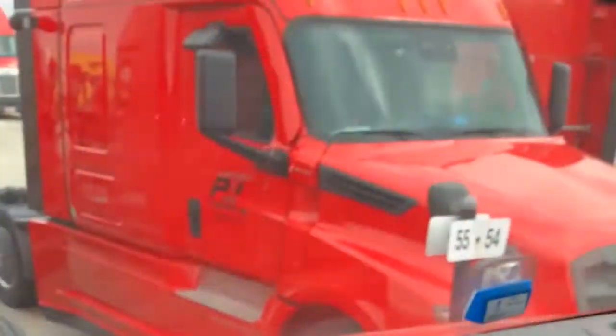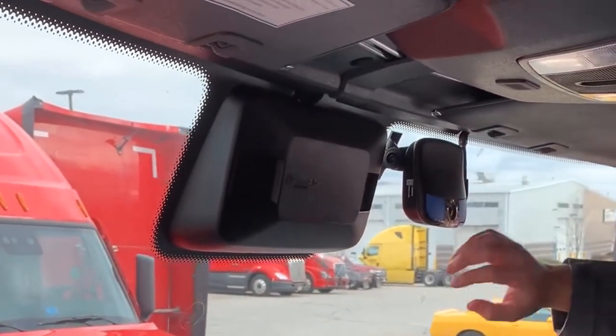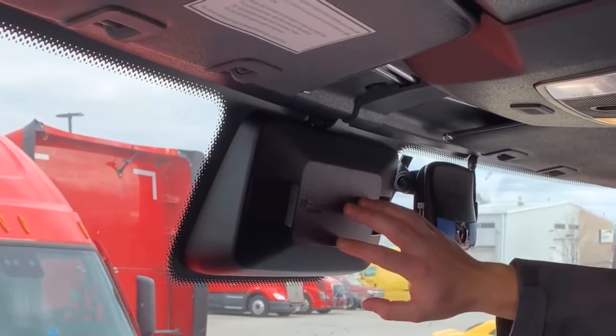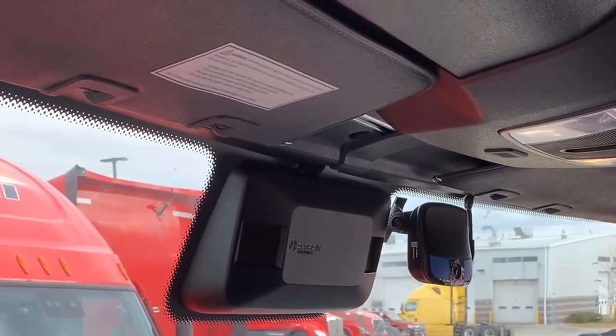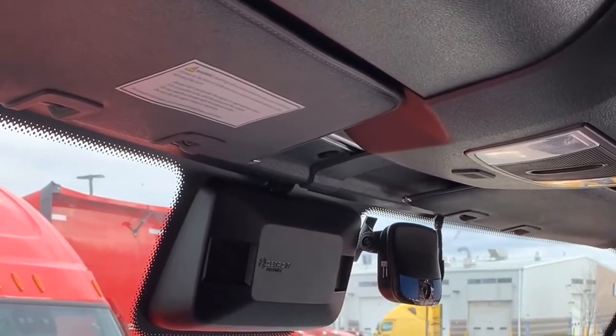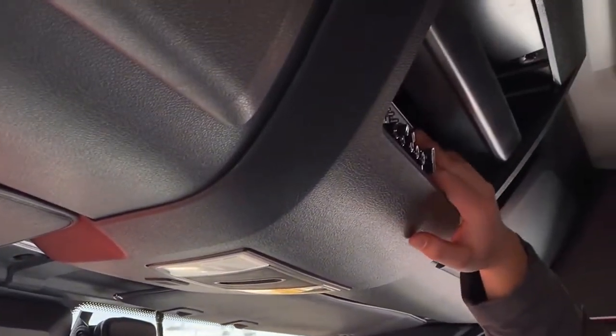Up here on the dash, we have our DriveCam that's inward and outward facing, and this here is for lane detection, and we also have the brake assist on the front bumper of the truck. And then with every truck we include a CB radio.